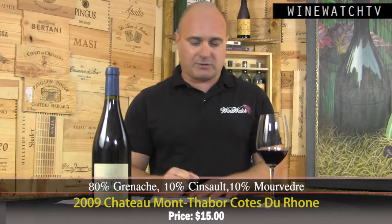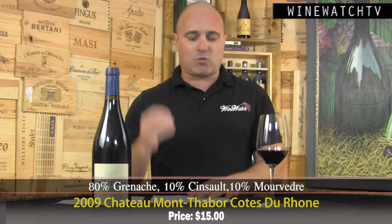It's a blend of 80% Grenache, 10% Cinsault, 10% Mourvedre from a small 6-hectare vineyard on gravelly soils. And man, it's hard to beat the value that you are getting out of the Southern Rhone. This little Côte de Rhone for $15, the 09 vintage, a great vintage.